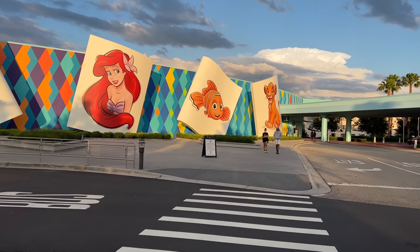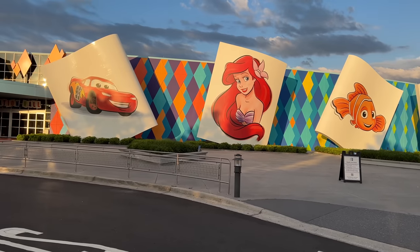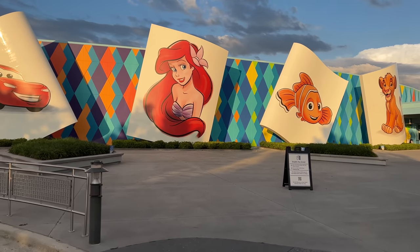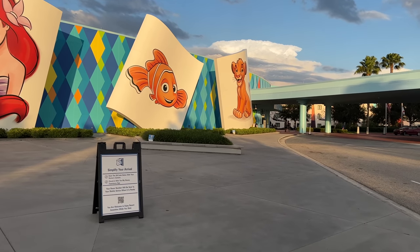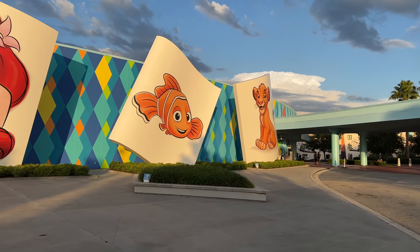Disney's Art of Animation Resort is all about, as you guessed it, Art of Animation. Yeah, it's in the name right there. Love this resort. You can see some of your favorite characters and how they're drawn, basically as you make your way into the lobby. Already have an order in for Landscape of Flavor. Let's go check it out.